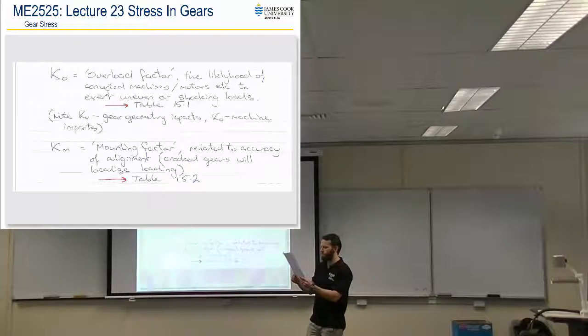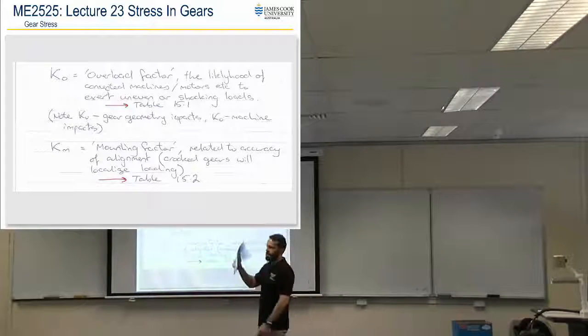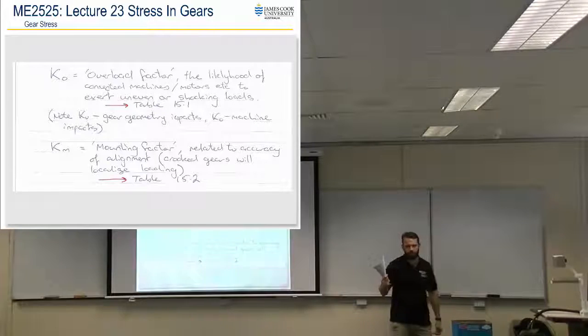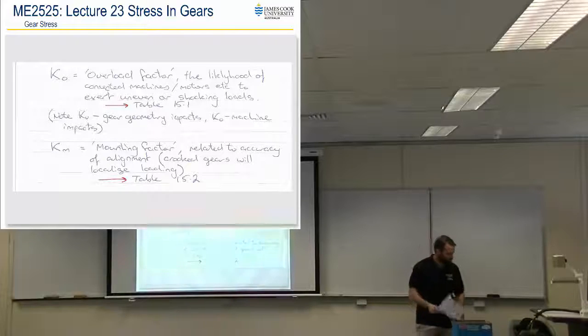But if you've got less rigid mountings, less accurate gears, contact across the full face, it goes up to 2.2. And if you have accuracy of mounting such that less than full face contact exists, it's not even going to give you a number. It's going to say somewhere over 2.2, you're on your own. So that has a really big effect on the stress, and when you're designing one of these things, you've got to take real care in terms of the tolerances of where the shaft goes and how big the gears are and all that kind of stuff to make sure that doesn't have an effect.